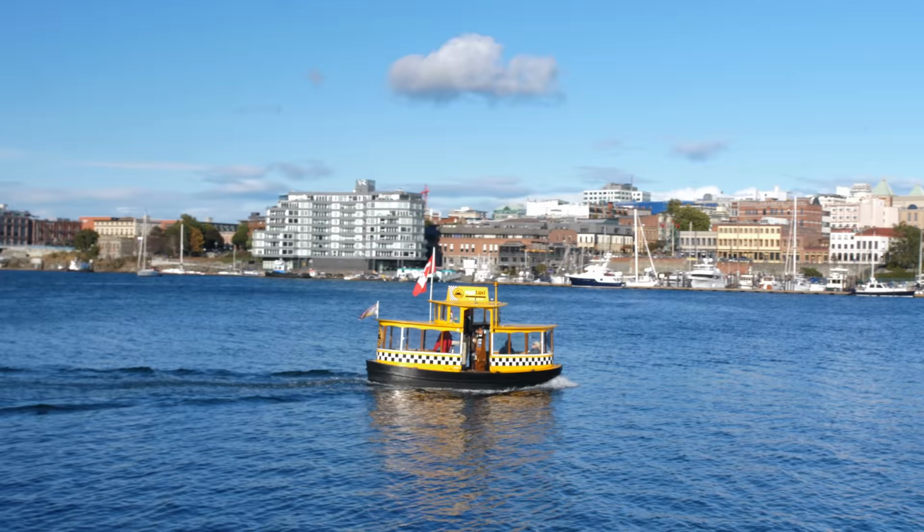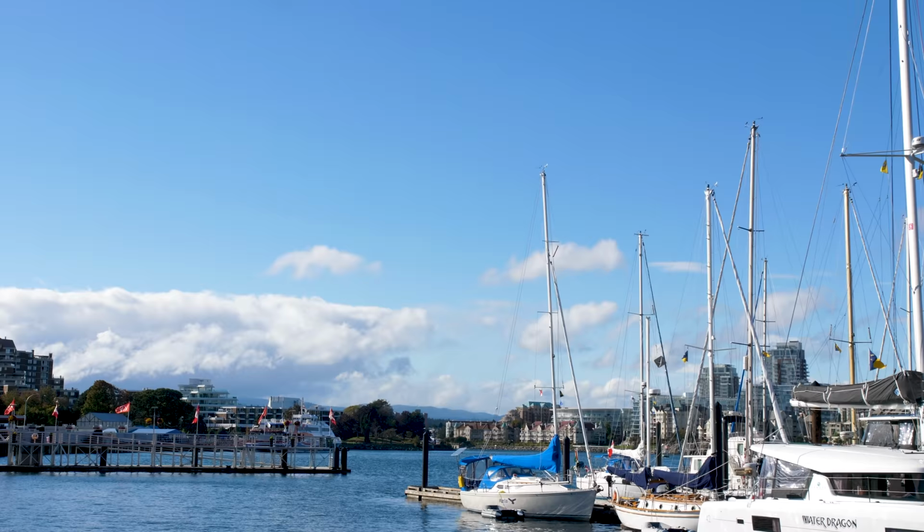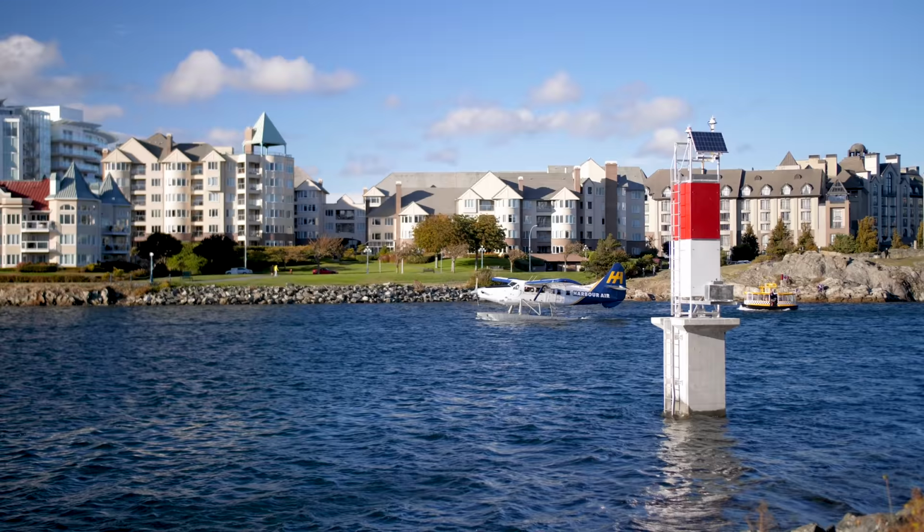See, it's here along the waterfront, and there's something just behind me over here that's caught my eye. There are constantly seaplanes landing. Oh, you can hear them in the background. Oh, no, that's not one. Ah, there we go, there's one.